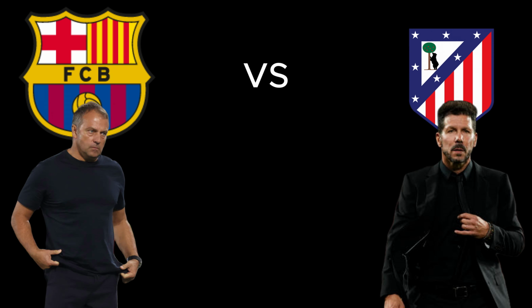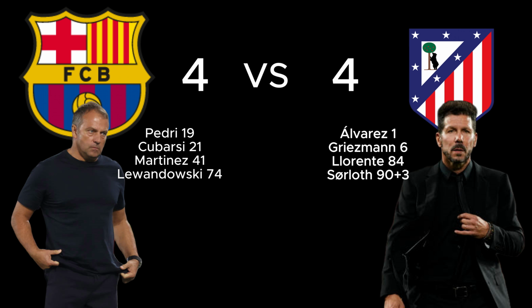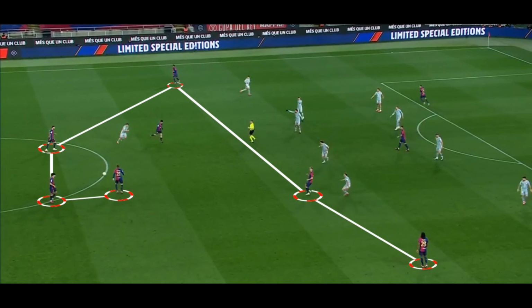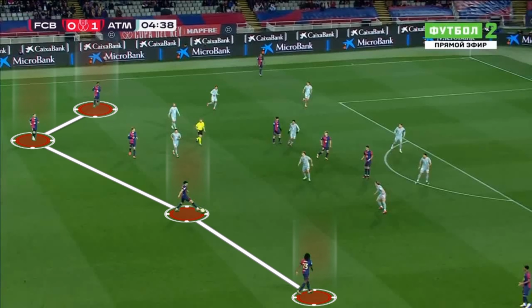In a thrilling Copa del Rey semifinal clash, Barcelona and Atlético Madrid played out an electrifying 4-4 draw, with both teams holding a two-goal lead at different stages of the match and seemingly on the verge of victory. Diego Simeone's Atlético managed to hold Hans Flick's Barcelona to a dramatic stalemate at the Estadi Olímpic Lluís Companys, showcasing the tactical brilliance of both managers.